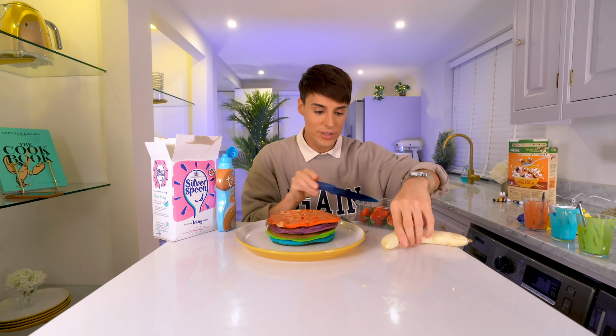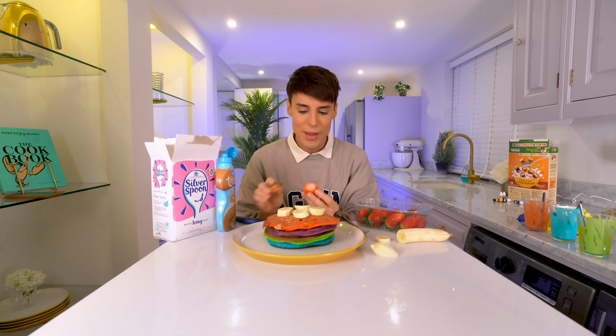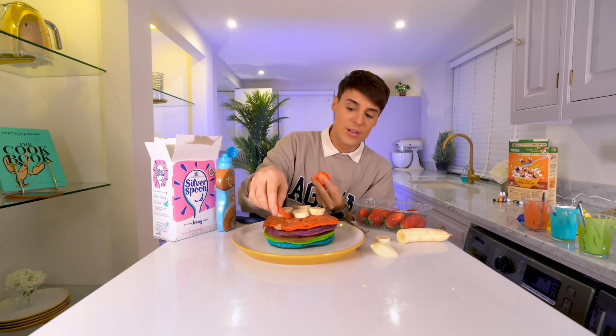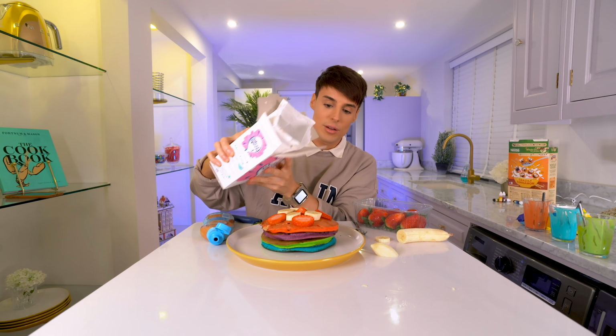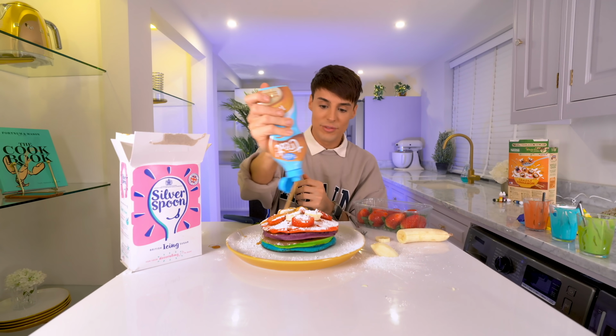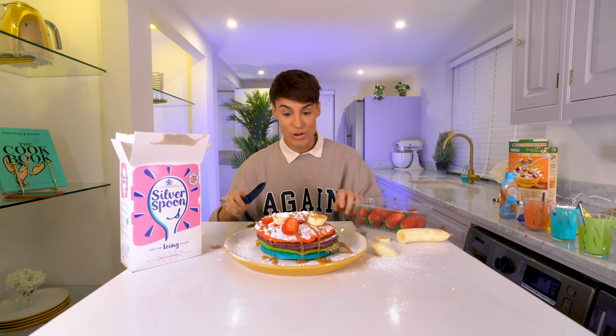Obviously, we're gonna do some fruit on top. We're gonna slice some bananas and just put it on top. This might be the only healthy part of this whole video. Like, these four slices of strawberry. We're trying to make this healthy, so, you know, if you're really watching now, oh my god, why does it look like that? It's the caramel sauce dripping for me.